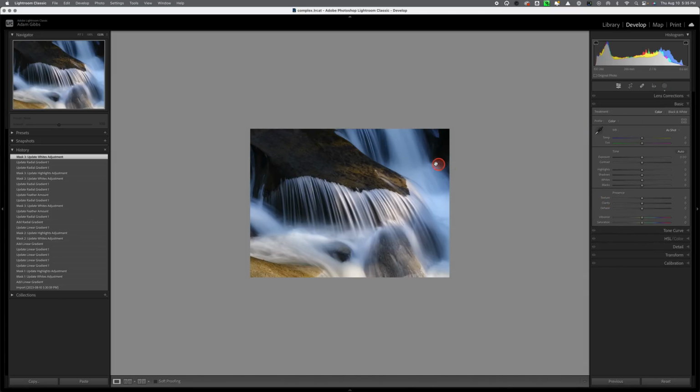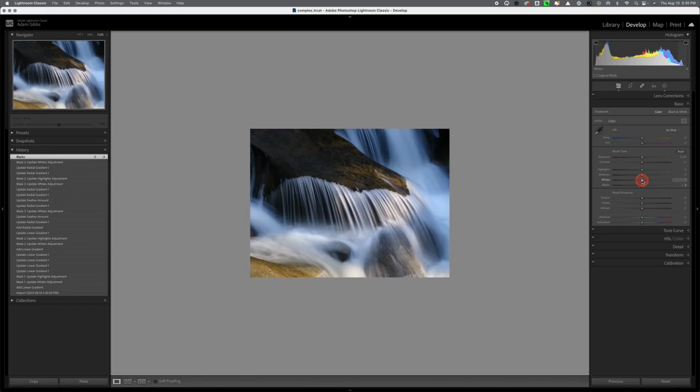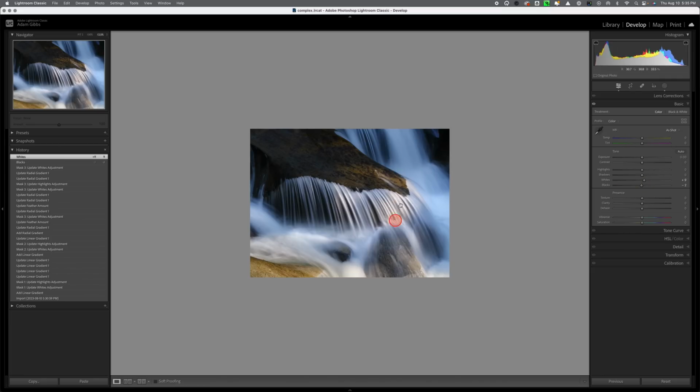We can check the blacks again. So hold down the Option Alt key and make some very slight adjustments. The whites. You'll notice now that when we bring the whites up, the central portion gets blown out quicker than the edges. So that's what I want to see, because that's the part that is the brightest in the frame, right in the center there, right around here. And I might bring up the shadows just ever so slightly. Something like that. And there we go.